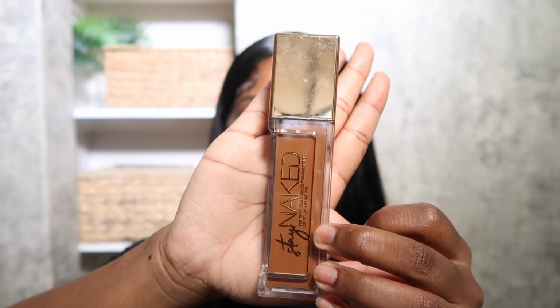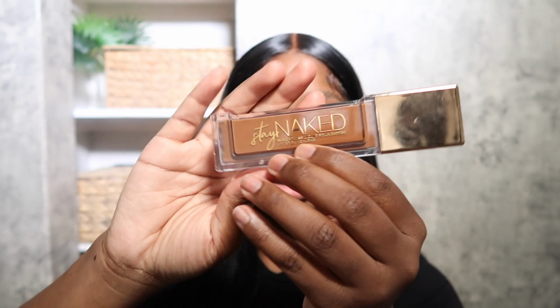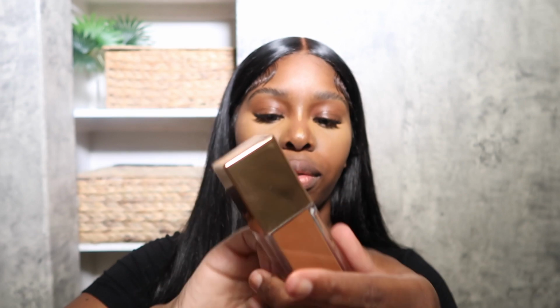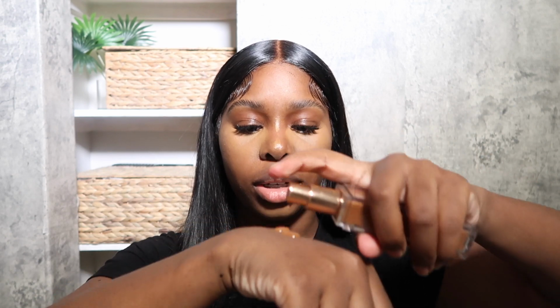This is the foundation that I use. It is from Naked. It is the Stay Naked Weightless 24-hour foundation. So I'm gonna just get a couple pumps on there. A couple, yeah. I'm not gonna go all the way up under here. No need to, because we added concealer to that area. So I feel like to here is enough. You don't need to go all the way up under your eyes, girl.